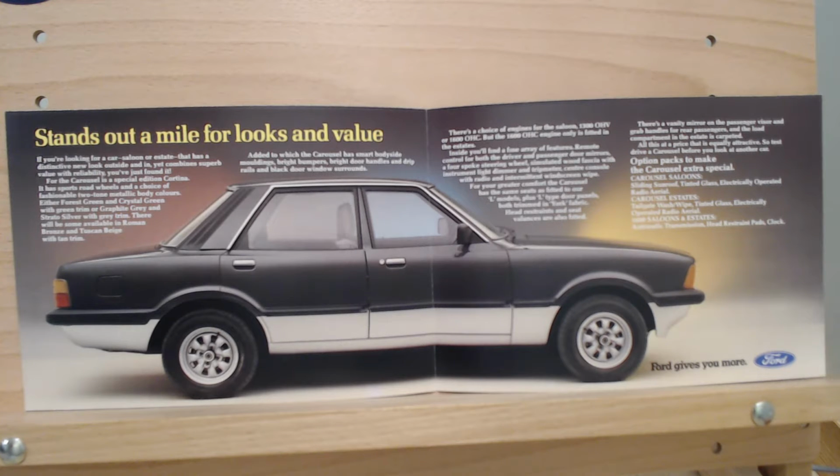I always like the Cortina, these last Cortinas before the Sierra appeared, and the Sierra was a lot more of a risky design, of course, and I'm sure a lot of people struggled going from the Cortina to the Sierra. Like I say, we're getting to the end of the run, but by this time, still the UK's best-selling car in 81. So still doing very well, but I think they were certainly trying to keep those sales going with these little special editions.